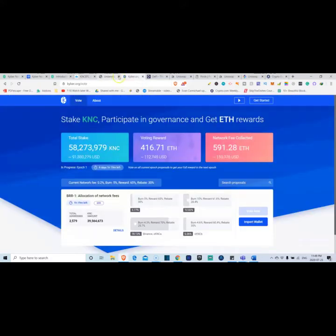Now, the second way you can make money with KNC, like I mentioned, is staking. So over here on kyber.org, you can pretty much stake KNC and participate in governance and get ETH rewards. Now, Kyber Network is a governance token, which basically means that if you are staking, you have the opportunity to make votes for or against different developments in the systems.